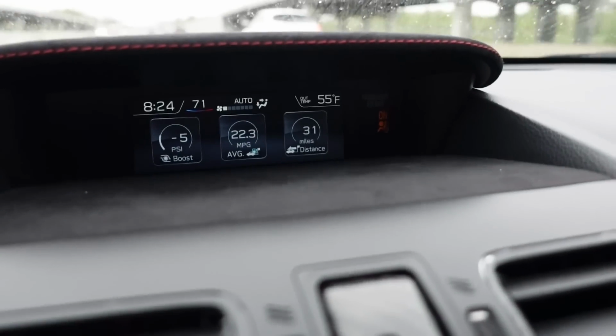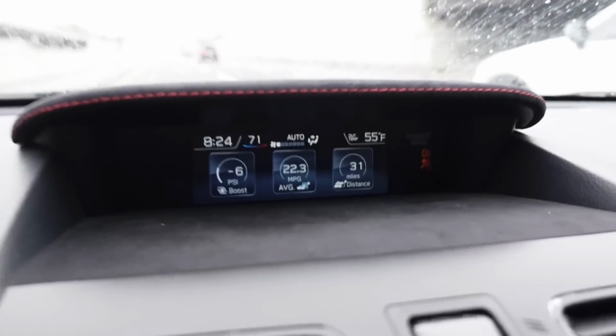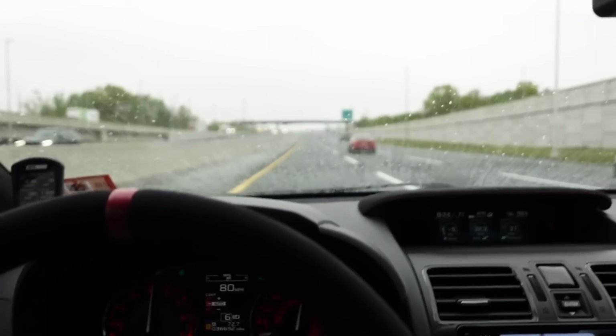And also real quick, I know a lot of people are always interested in my gas mileage on, you know, a car modified like this. On the way there I'm getting 22.3, so really not that bad for an old EJ motor.